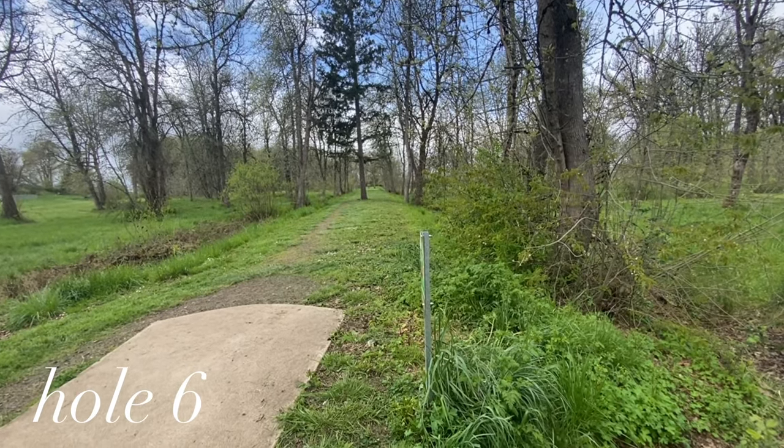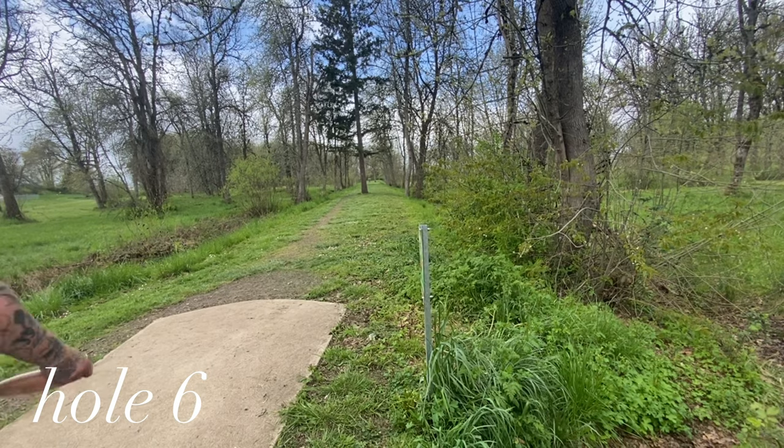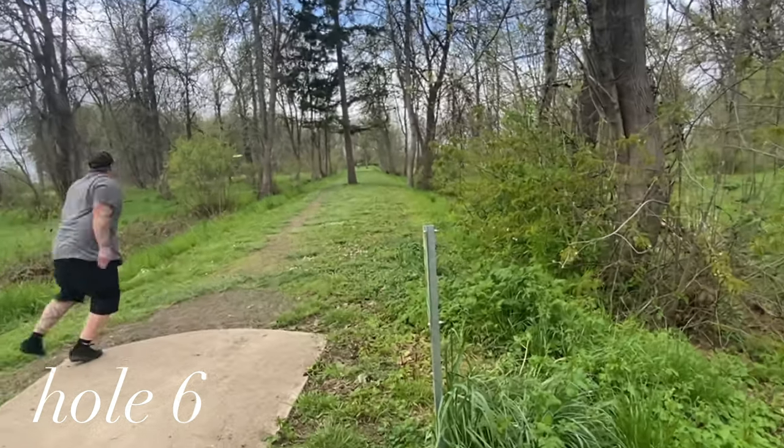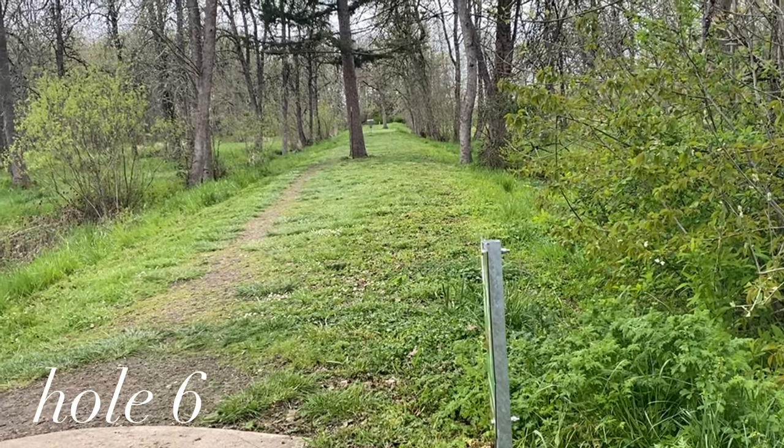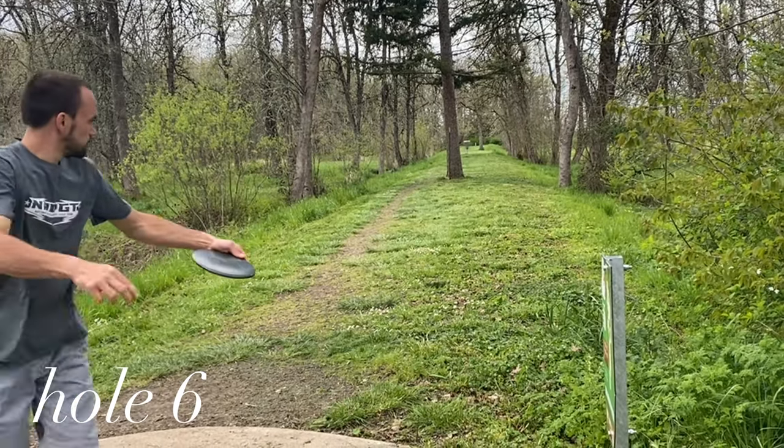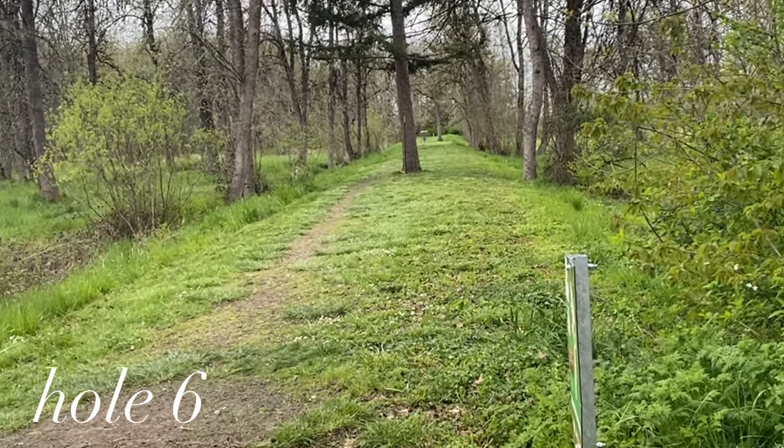Hole 6, 250 foot par 3, there's one tree to beat in the middle, and there is a creek that runs along the left hand side of the hole, so gotta play her safe or you're gonna be stepping in about ankle deep water.